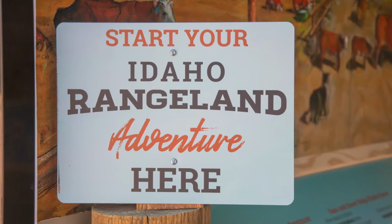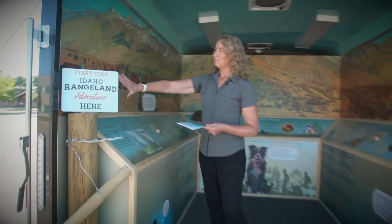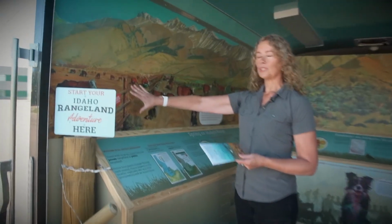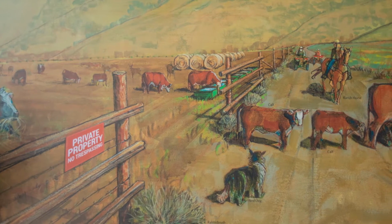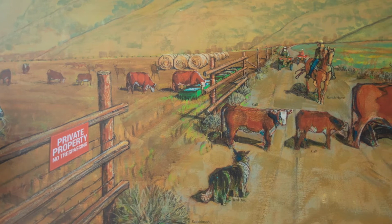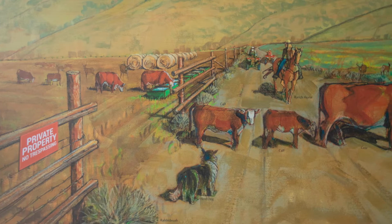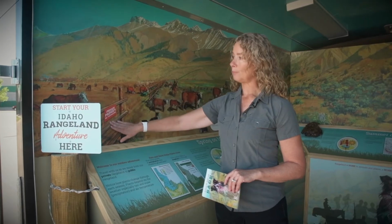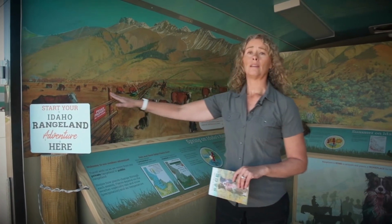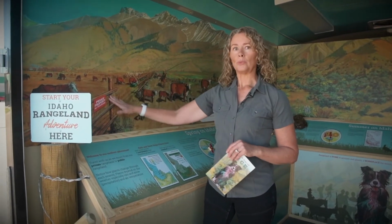So as we enter the trailer, there is a starting point, and we start on this side of the trailer where we're talking about basically the early spring. When cattle and livestock normally, and this isn't always, start on home places, on their home property, on the ranch, a lot of times this is private property. And that's where they calve their cattle and go through the winter.